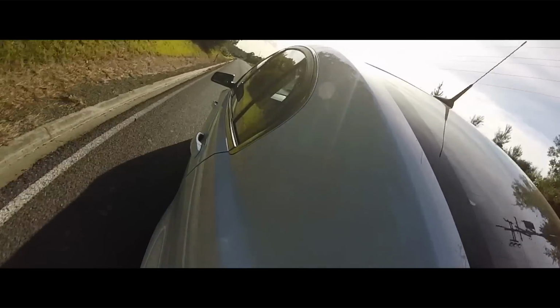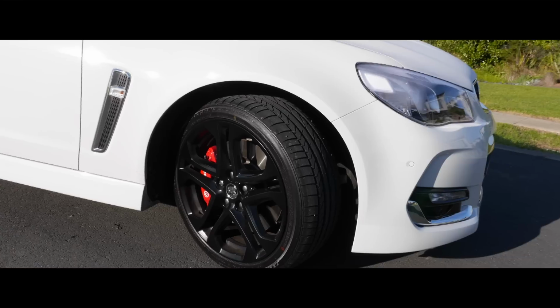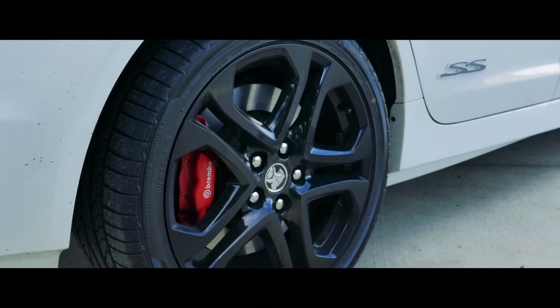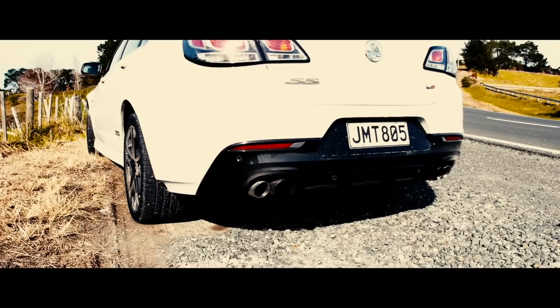Limited slip diff, 4-piston Brembos all round. The car sits on 19-inch wheels and they're staggered in size. They're 8.5 on the front with a 245/35 profile tyre, and at the back they're a 9-inch wide rim with a 275/30 profile tyre on. So really big boots on this thing, and you need it because it's got some power, and it'll throw it out through those back tyres at just the merest provocation.